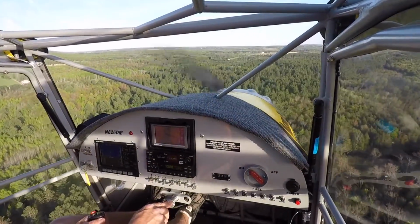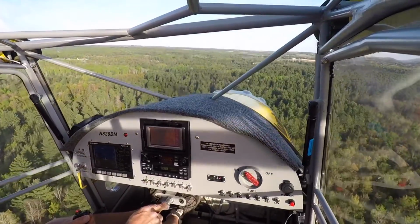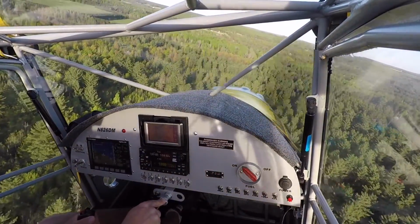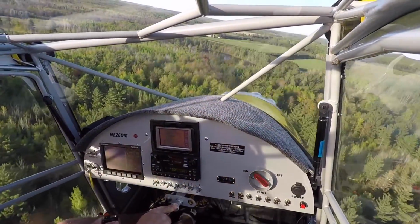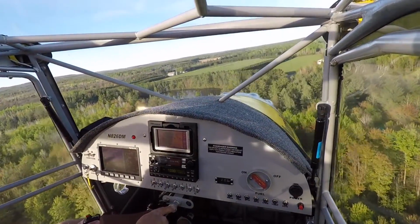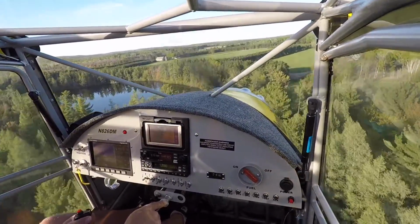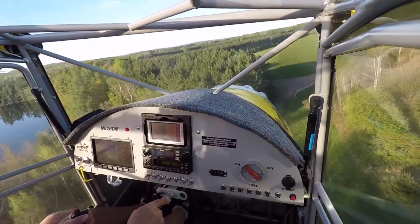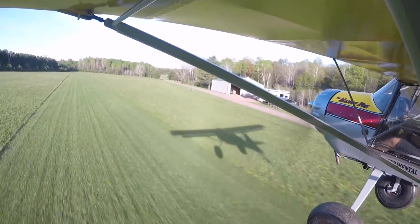Second notch of flaps in, 60 miles an hour. Turning final. Now this time I'm a little high maybe. And that's a relative term. But I am fast, so I'm gonna go around.